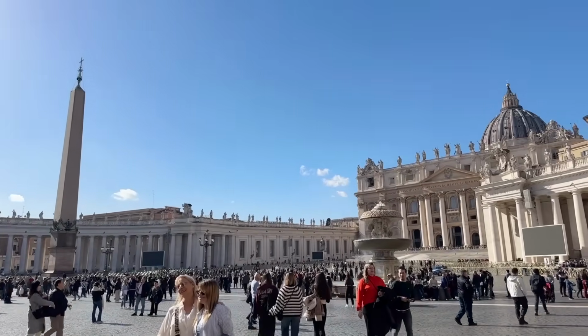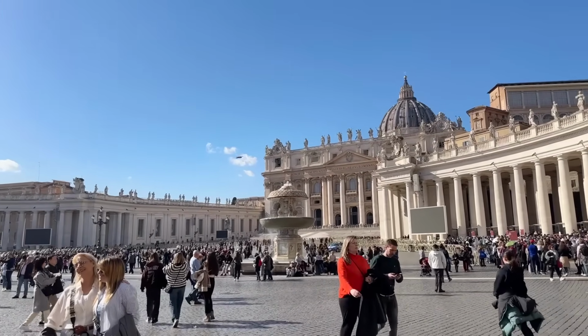After about an hour or so inside of St. Peter's Basilica, you come out onto St. Peter's Square, and it's around noon or 1 o'clock, depending on how long you spend inside the Basilica.